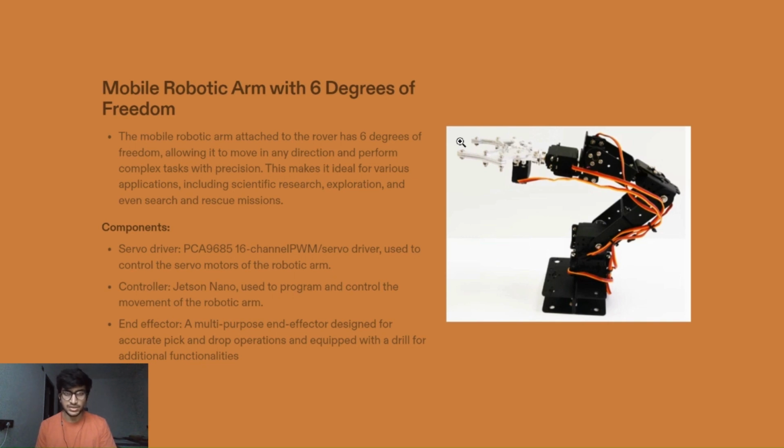Coming to the mobile robotic arm, so right now we have a mobile robotic arm with 6 degrees of freedom, as I mentioned earlier. So this makes it easy to move in any direction and maneuver in any place for exploration and to drill holes, pick up objects and so on.